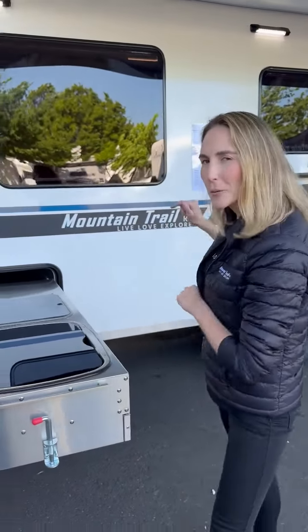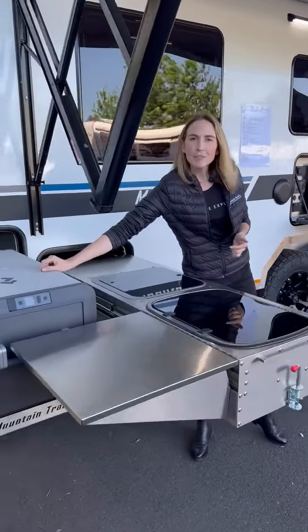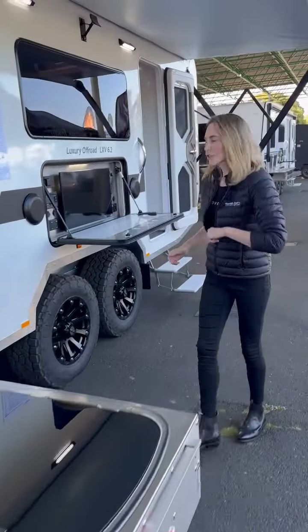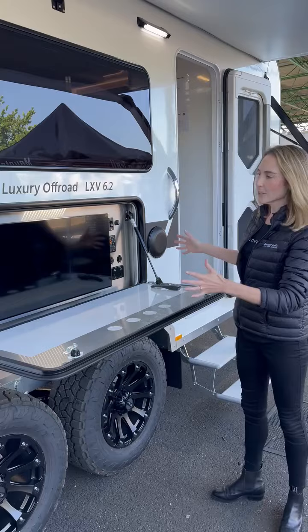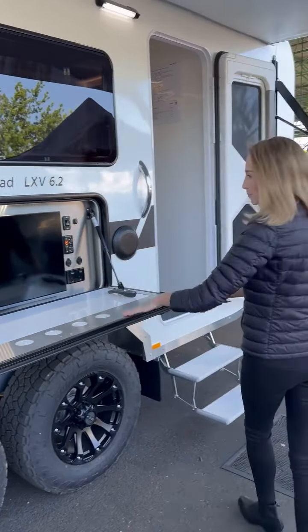This is our MY25 off-road caravan. We have a full outdoor kitchen, 75 litre fridge, kitchen here with stove and sink, and then under the electric awning we have our full hatch here with a 32-inch TV, full electronics, large space here.